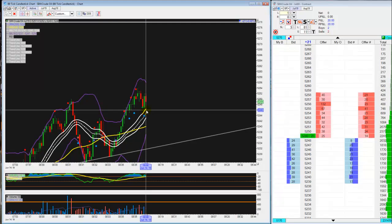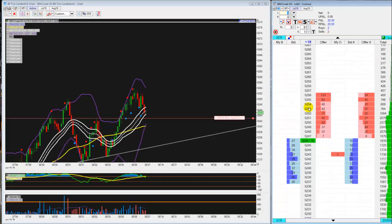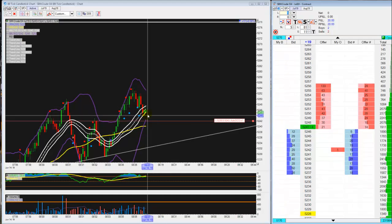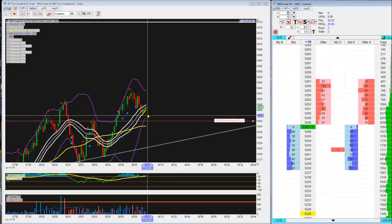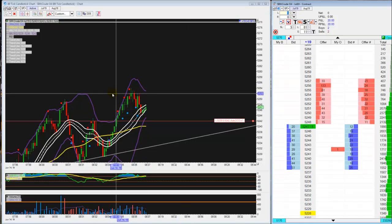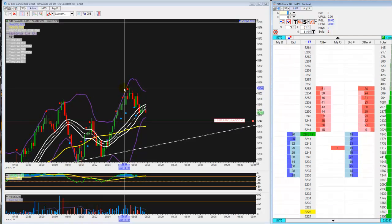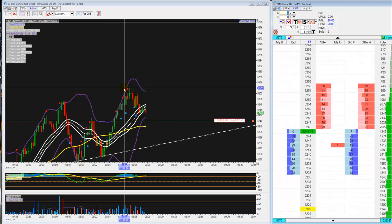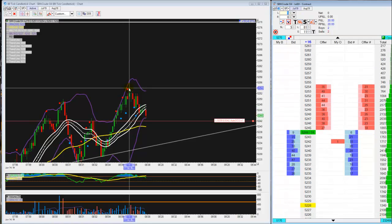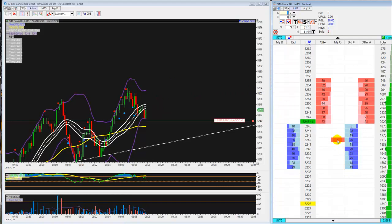$50 to $54. 43 is a fake out up here. $42. Only went higher by 4 ticks here. $41.